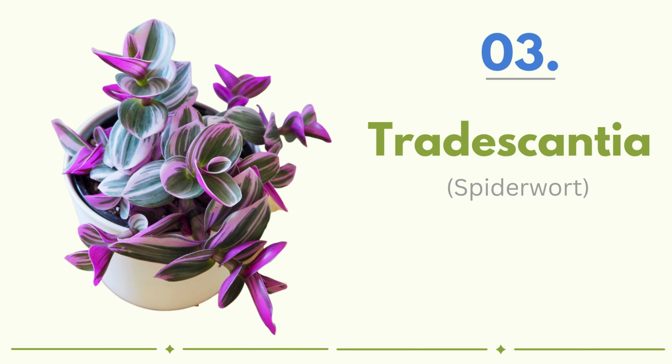Tradescantia might look like an easygoing, colorful trailing plant, but don't be fooled, it's got attitude. This one wants bright, indirect light, or it'll start fading faster than your favorite old jeans. And water? It wants consistency, not soaking. Too dry, and it gets crispy. Too wet, and the stems go mushy on you. Plus, it grows super fast, which sounds great until you realize it can get leggy and weird looking if you don't trim it regularly, kind of like a haircut that got out of hand.